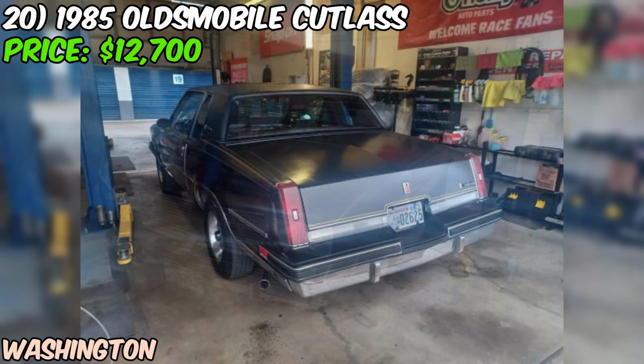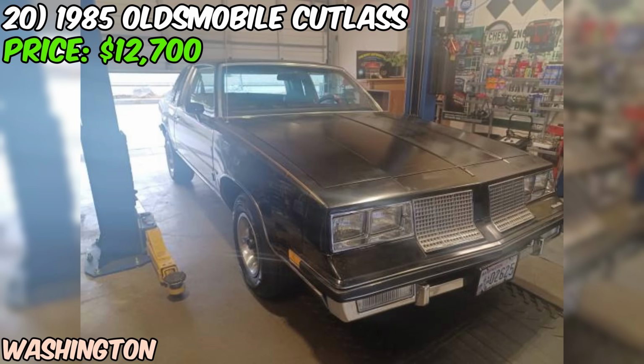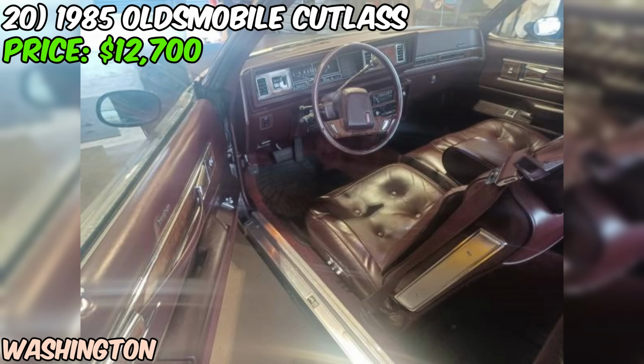But here's the kicker. It comes with a 24-month or 24,000-mile warranty on the engine and transmission. That's peace of mind you don't often get with a classic. Oh, and did I mention it comes with 2 extra sets of wheels and tires? Talk about options.